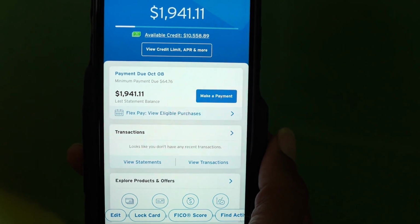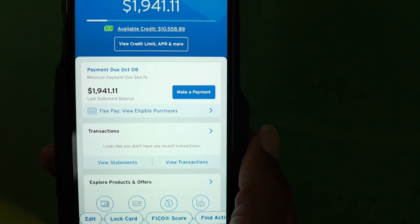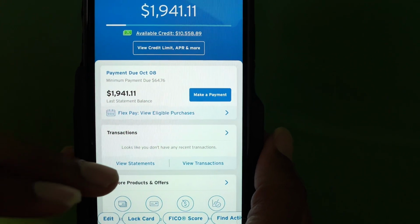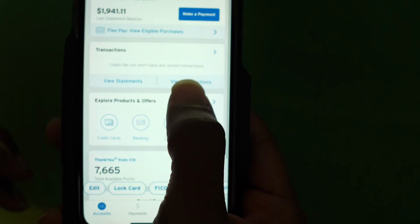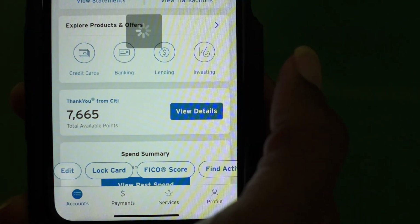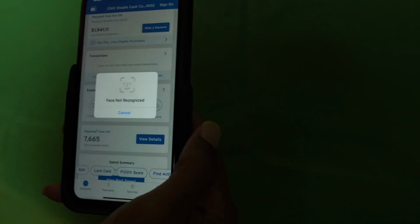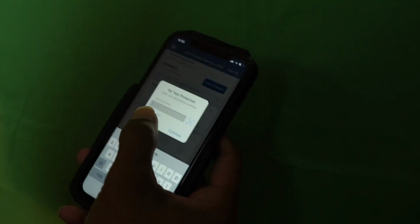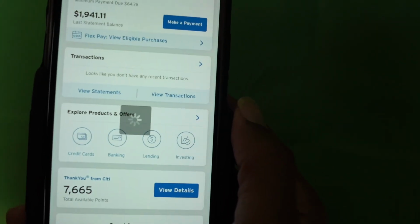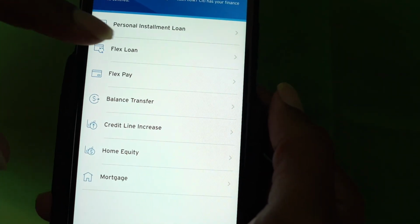So as you can see on here, I got available credit of $10,558.89. I just want you to focus on that. And I'm going to show you how to use the app to get the loan. So we're going to scroll. We're going to go to products and offers. I'm going to click lending. Got to put my face in there. I messed that up. Let's get my face in there real quick. Okay, we back up. I'm going to click on flex loan.